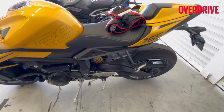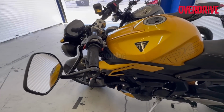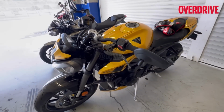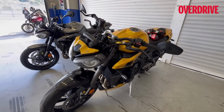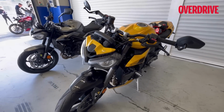Otherwise, the chassis design is more or less the same, but what is different is the chassis geometry. So what you get at the front is an even sharper rake angle. If I'm not wrong, it's 23.7 degrees for the R versus the RS getting 23.3 degrees. So there's a 0.4 degree difference between the R and the RS. The RS is sharper.